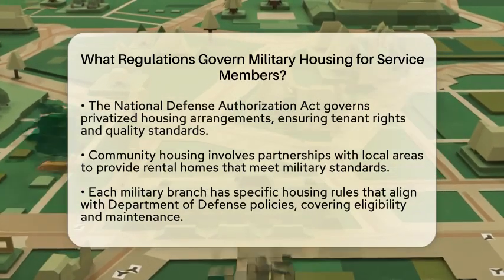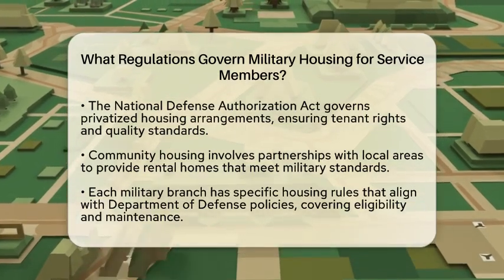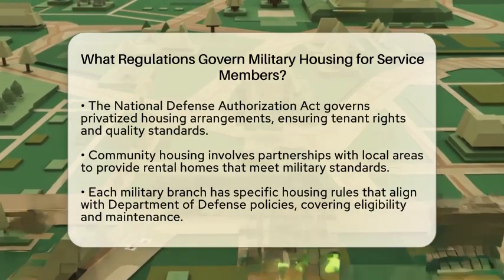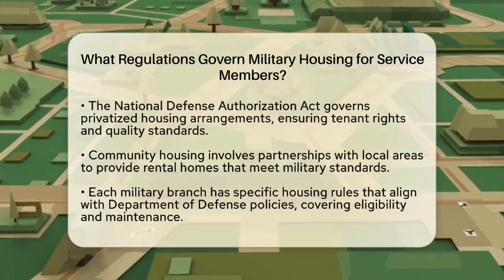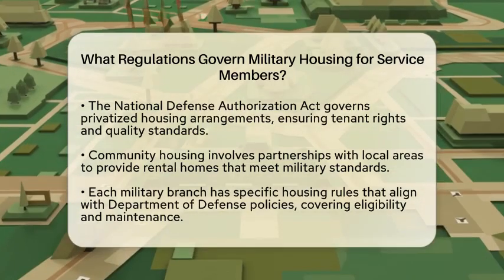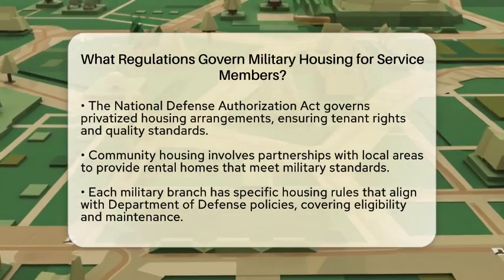Now let's discuss some key regulations. Each military branch has its own housing rules that align with Department of Defense policies. These rules cover eligibility, assignment priorities, and maintenance standards. Generally, to qualify for government housing, service members must have dependents and meet certain rank or mission requirements.